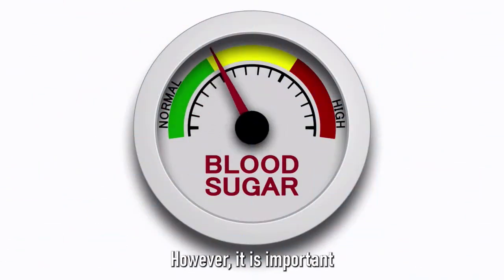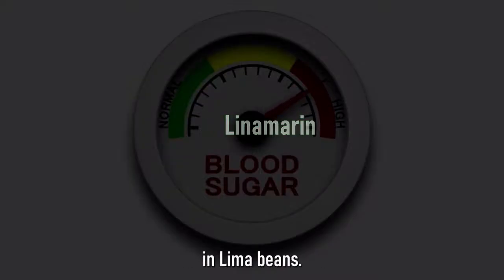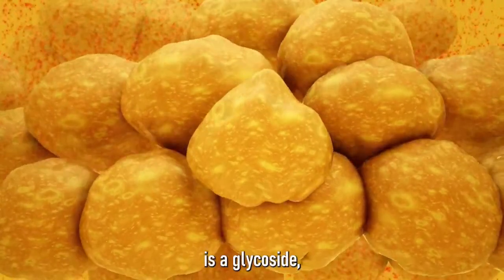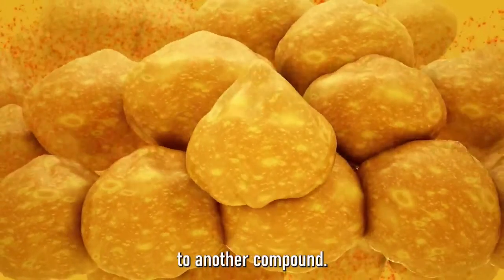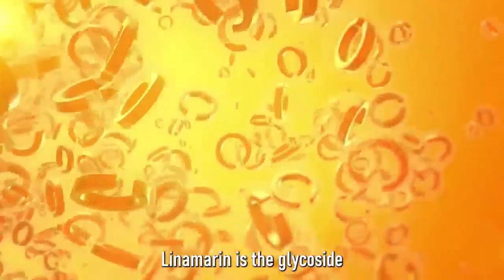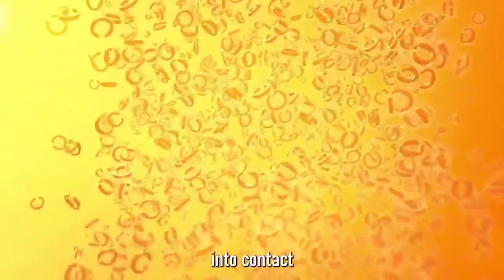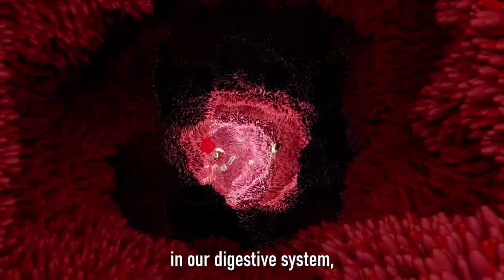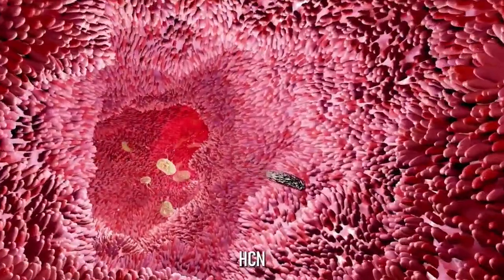However, it is important to be aware of a substance called linamarin that naturally occurs in lima beans. Linamarin is a glycoside, which means it is a compound made up of a sugar molecule attached to another compound. In the case of lima beans, linamarin is the glycoside attached to a compound called lotaustralin. Linamarin itself is not harmful, but when it comes into contact with an enzyme called linamarase, which is present in our digestive system, it can break down into hydrogen cyanide, HCN.